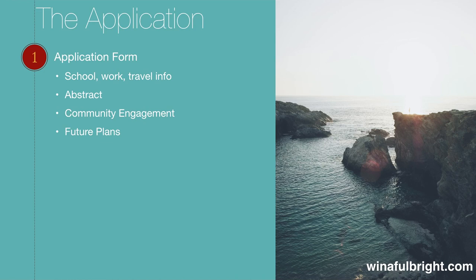It's also important here to speak to your future plans. What are your plans beyond the Fulbright, and how does it fit in at this time of your life to launch you into what you want to do next?